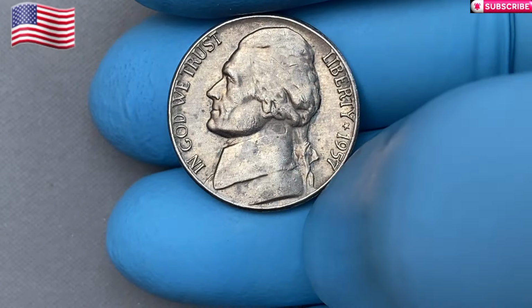The Jefferson Nickel has been a staple of U.S. coinage since 1938, when it replaced the Buffalo nickel. Designed by Felix Schlag, it features a striking portrait of Thomas Jefferson on the obverse and a detailed image of Monticello, his Virginia estate, on the reverse. While the design remained consistent over the years, certain editions, like the 1957 Jefferson Nickel, stand out due to rare minting errors, condition rarity, and collector demand.